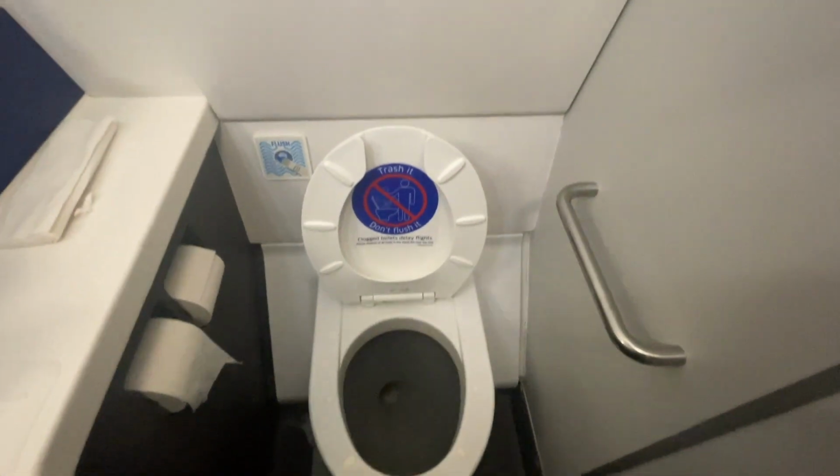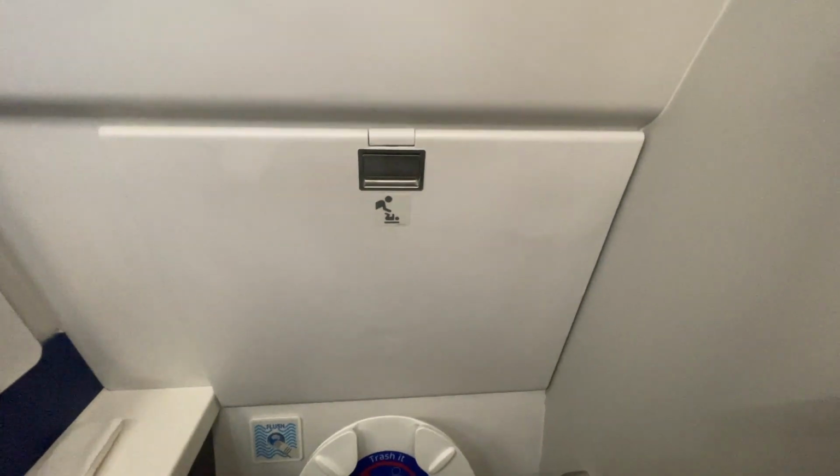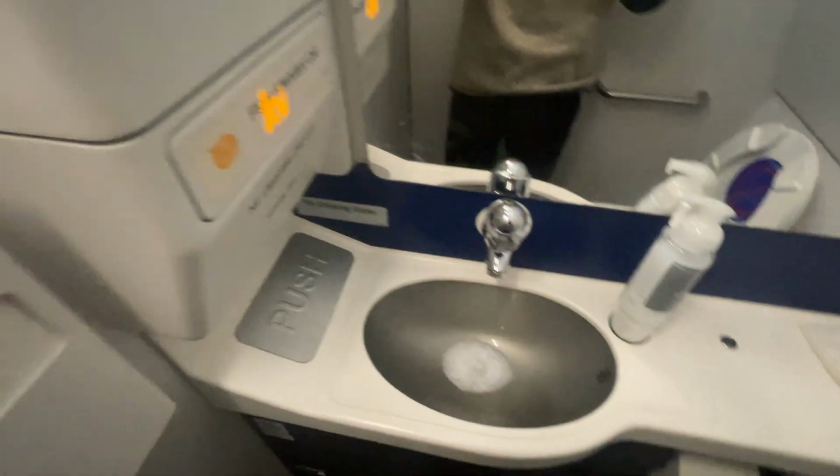There are 3 lavatories in total on this Airbus A320 operated by United, and as you can see, they've done a great job in terms of refurbishment, featuring updated sinks, floor tiling, as well as wallpaper.